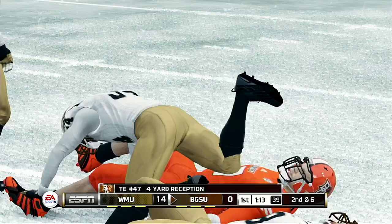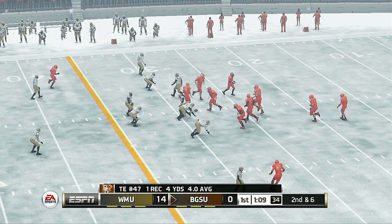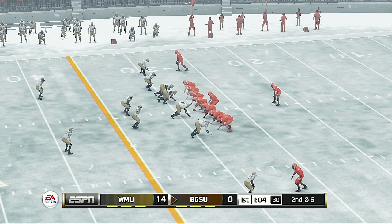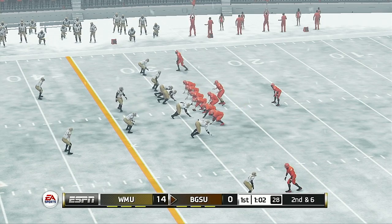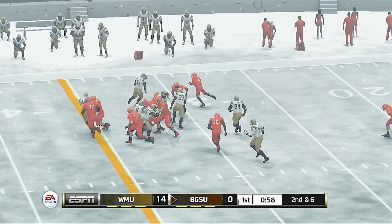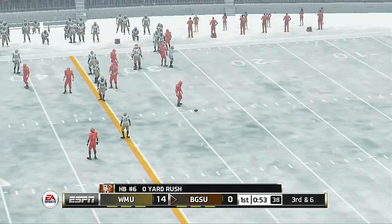Complete, brought down, nothing doing. That makes it second and six. He makes it out to maybe the 29-yard line.